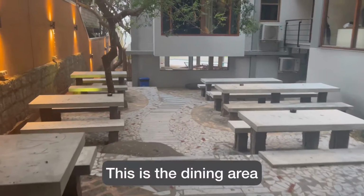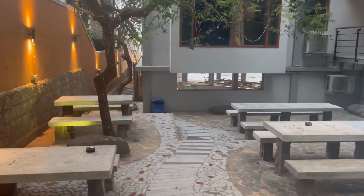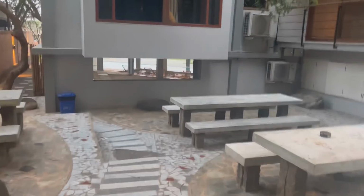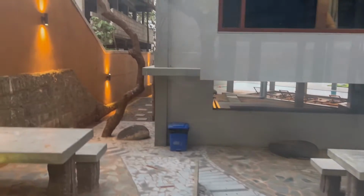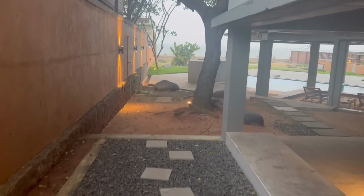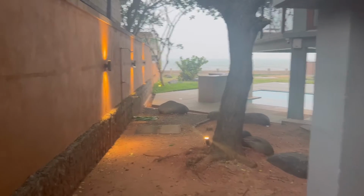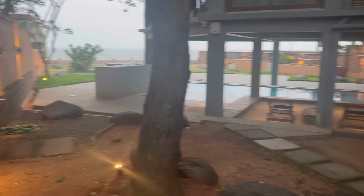So now we have come down, and on the ground floor you'll get this dining area where you can have your lunch and dinner. Food is not allowed in the room, so you have to come here to eat. And if you go to the other side, you'll find the swimming pool. The swimming pool is big and long, but it's not that wide. And they have a small kids pool as well.